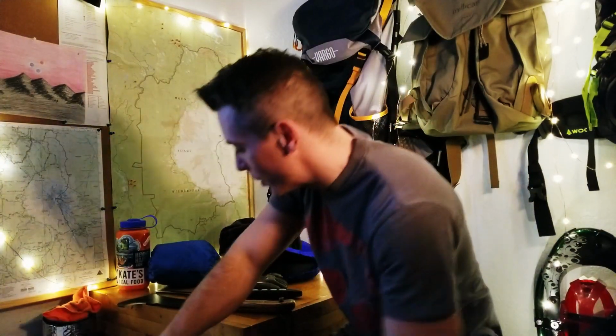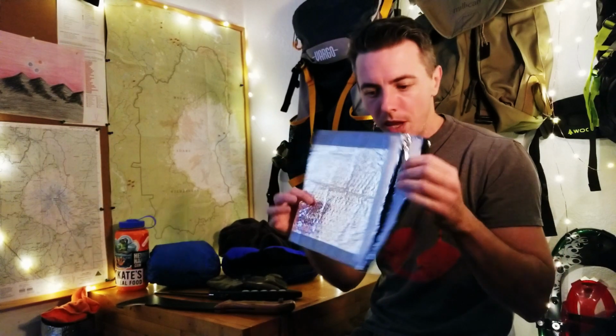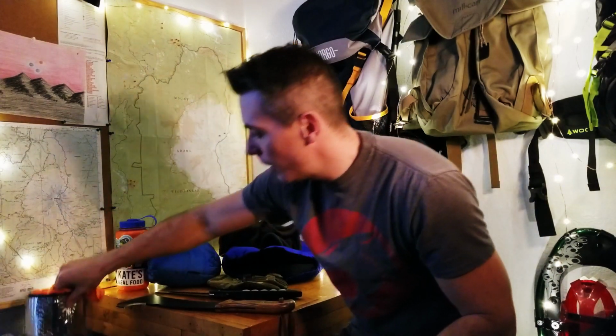So again, I love it though, and you can do so much more with it. You could also make some nice inserts for your shoes that will reflect the heat back out. This also works with tinfoil if you wanted to do the same thing. You could also make a nice cozy for your food. Again, put your food in there, a little bit extra warmth. And then another thing that I've done is I made a pot holder just to keep my food a little bit warmer.